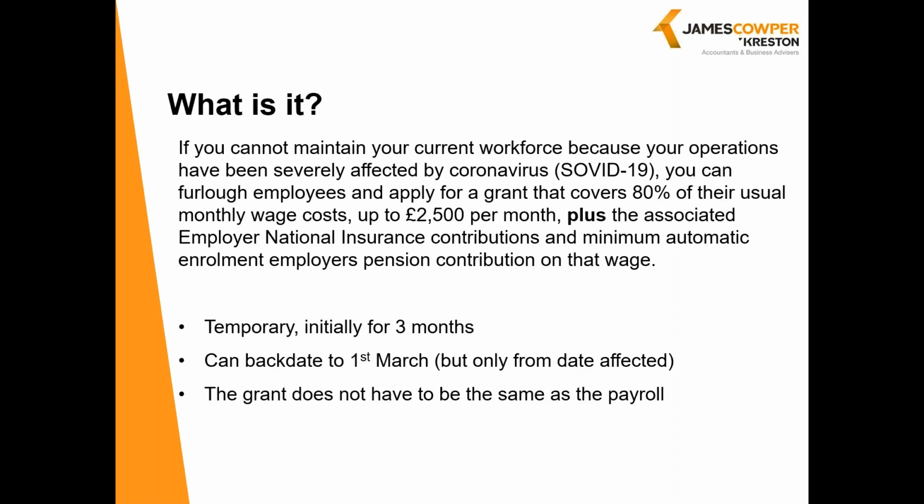So what is the scheme? Well, essentially, it is a grant that the government are giving for any employer that has been seriously impacted by the coronavirus pandemic. You can claim up to 80% of your monthly wage costs per employee, up to a cap of £2,500. Plus, you can claim the associated employer's national insurance contribution and the employer's minimum auto-enrolment pension contribution on that wage also. And when we get into this later, you'll see that the minimum automatic enrolment employer's pension contribution may not be the same as your actual employer's pension contribution, but it's the amount you can claim.